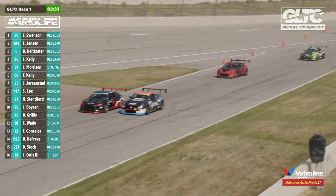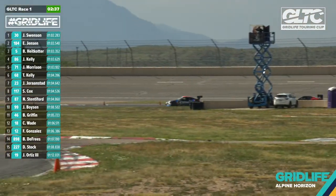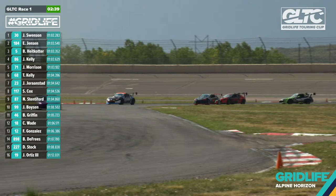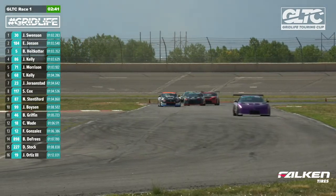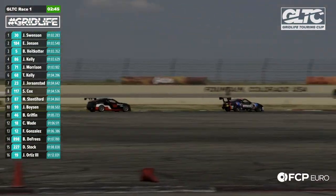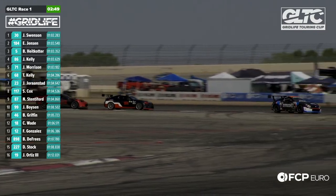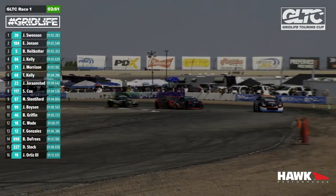Now Heitkotter's got the overlap down the inside. Justin Kelly's licking his lips. He smells the blood in the water here for 2nd. And look who's joining the battle. Joel Morrison is just in the back now in that black and green S2000. So now we have a 4-car battle. So such different cars as well. But Brian Heitkotter picks up that 2nd spot, and he can set his vision forward on Jeremy Swenson, who's just there now. Now leaving into turn 5.